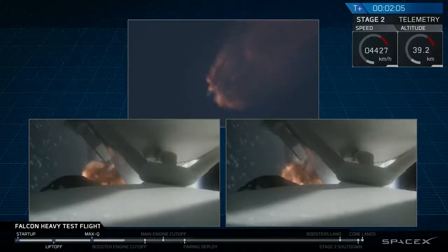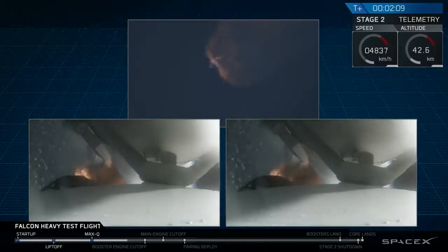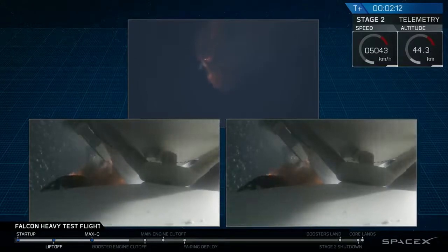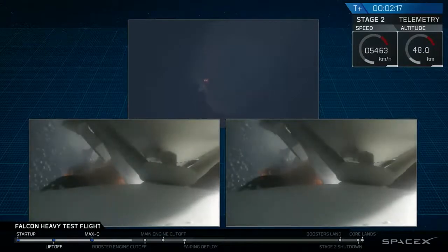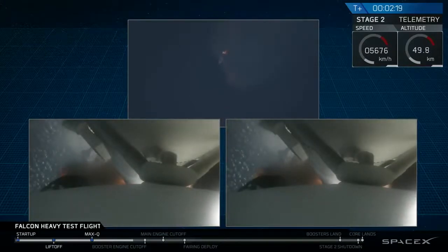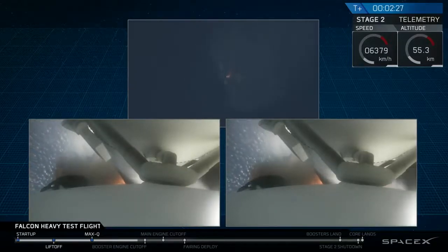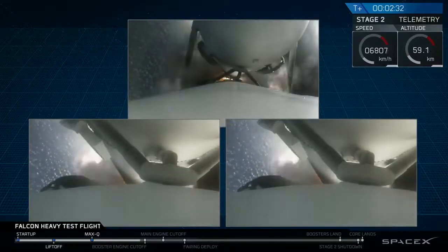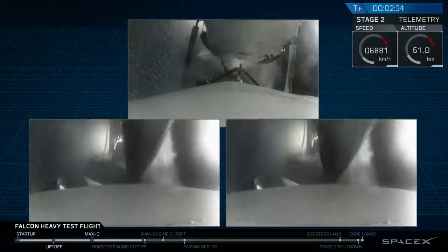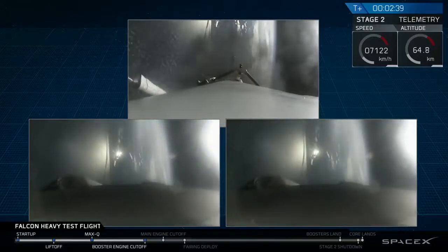Center core engine chills begun. Side boosters have begun to throttle down in preparation for the upcoming shutdown in 20 seconds. Major event coming up with side booster shutdown and separation. Side booster shutdown. Center core, we're throttling up.